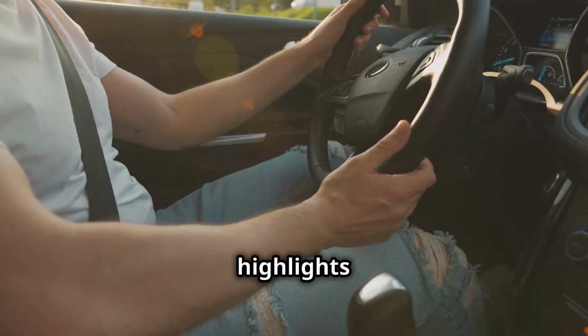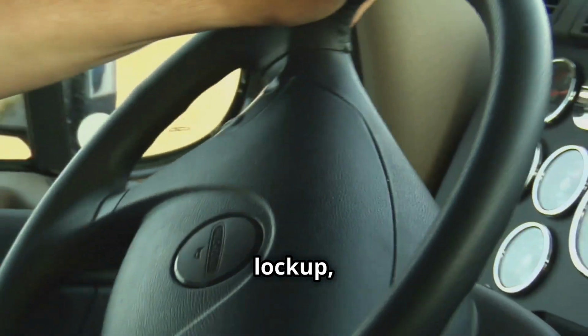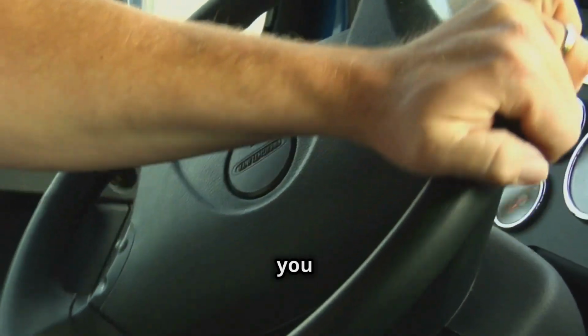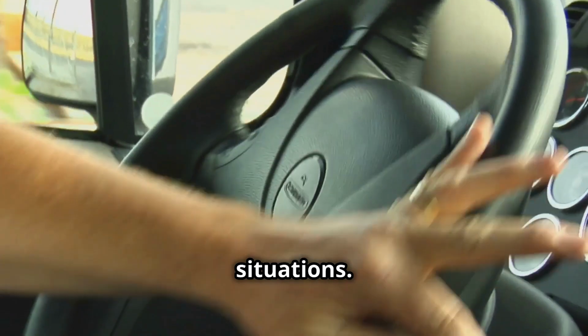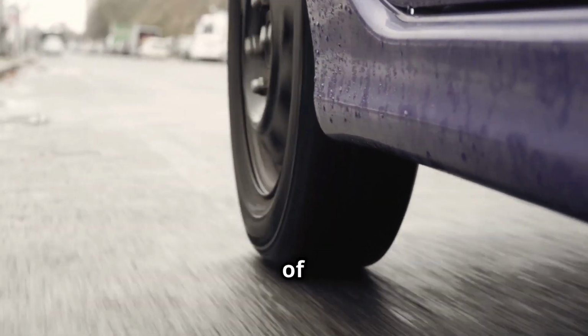This scenario highlights the life-saving potential of ABS. By preventing wheel lockup, ABS allows you to maintain steering control during emergency braking, giving you the ability to avoid obstacles and potentially dangerous situations. This is especially crucial in slippery conditions, where the risk of skidding is significantly higher.